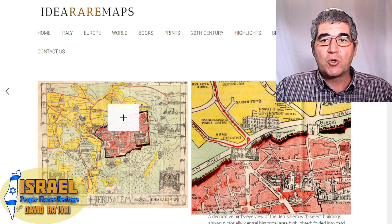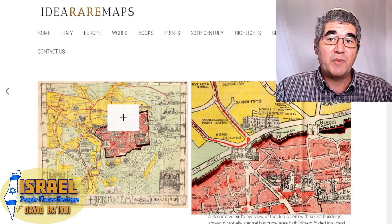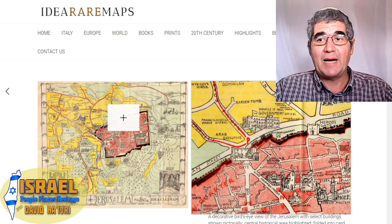Anyway, my friends, that was our short visit on this beautiful map that was published in 1935 and is available on Idea Rare Maps. I have no relationship with this website, but prints of these maps are for sale on the website if you really want to buy one. They're not too cheap. This map cost nearly €200, and it's not the cheapest map on the site. There are a whole load of historical maps here of places all around Asia and Europe and Arabia and many places around the world. It's really a lot to learn here, and we might come back to this website and enjoy some of their maps again.